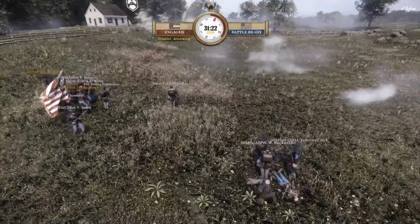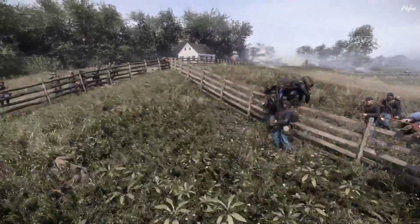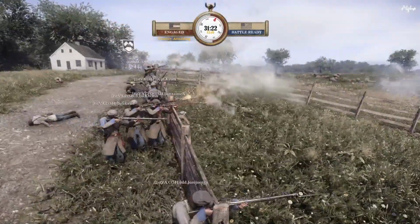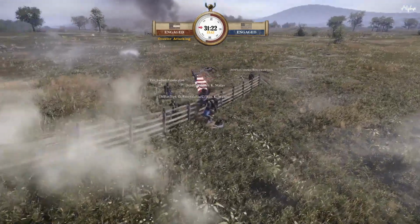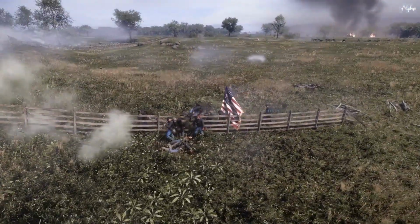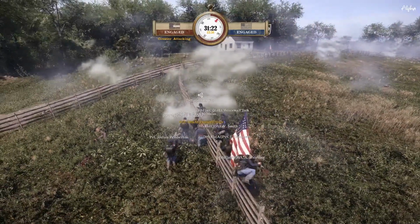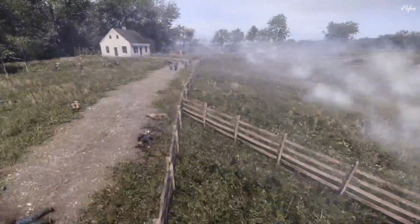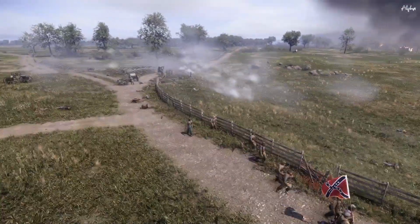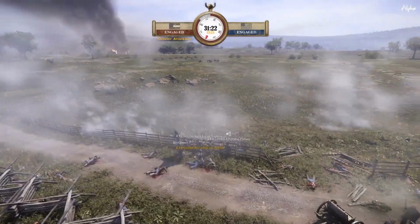8th Florida under heavy fire. Continuous heavy fire. Look at these Confederates right up in their face. 1st Virginia. They smell blood. They want to kill off the Florida while they can. And you hear it. That's the rebel yell. We're both engaged. 13 minutes left in the counterattack, but that's about to go away. Confederates in command of the point of contention.